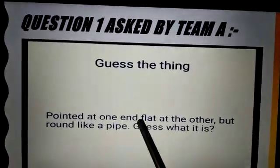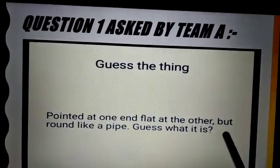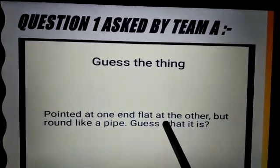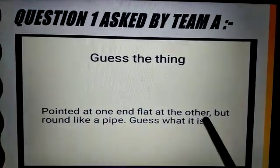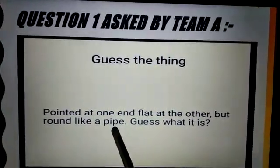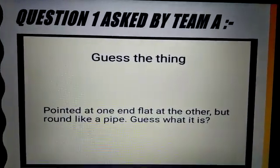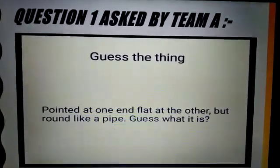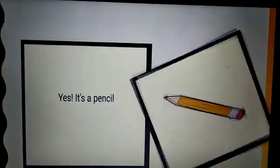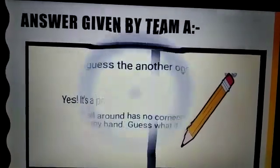Pointed at one end, flat at the other, but round like a pipe. One end is pointed, the other end is flat, but it is just like a pipe. The name is? Yes, it is a pencil. You can see the answer given by team A is pencil.